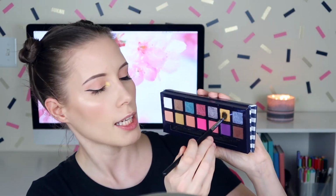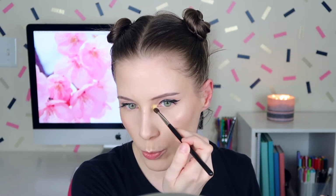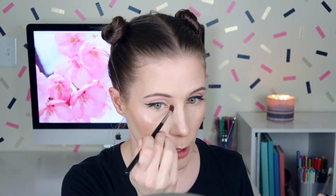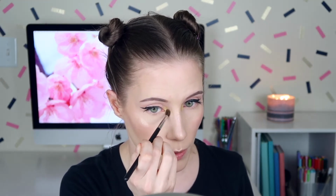So I'm just dabbing that in and getting it really concentrated in that brush, tapping it off just a tiny bit, putting it right there and just wiggling it. I'm literally not even moving the brush, just wiggling the bristles into my pores, which I know sounds gross, but it's how I'm getting that more concentrated look. And I'm just moving it up into the eye just a little bit.